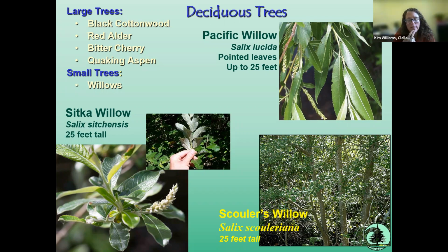And sometimes it's hard to tell if you don't have them side by side because they're both silvery with lots of hairs, but over time, the more you look at it, you'll be able to recognize Sitka willow. Willows are hard to identify, especially when they're younger. It's almost impossible when they're seedlings to identify what kind of willow is what until they get a little bit bigger and they get their fruits.